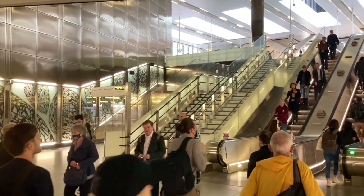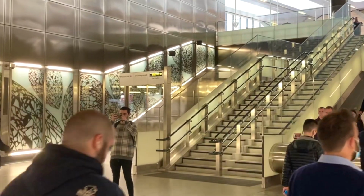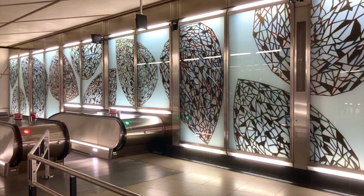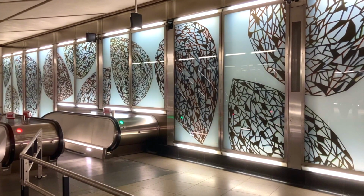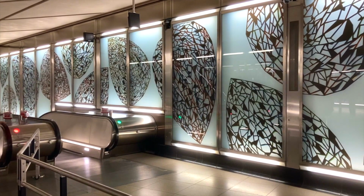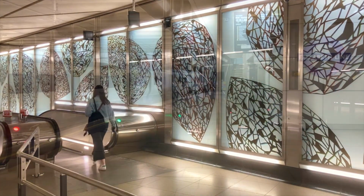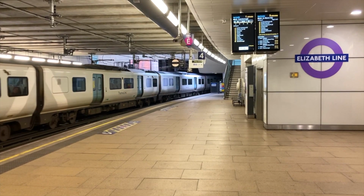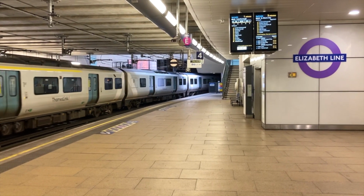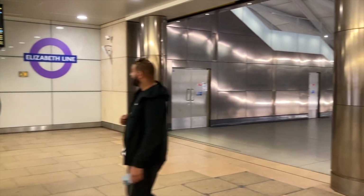The main feature at Farringdon Station is this artwork entitled Avalanche, which was created by Simon Periton and shows a collection of precious stones tumbling down the escalators. These gems were a reference to London's jewellery quarter, Hatton Garden, which is located nearby. Farringdon's Elizabeth line station also offers a seamless connection with the extensive Thameslink service. You'll hear its trains rumbling through the station as you come up the escalator.